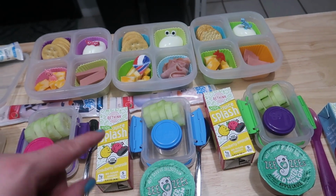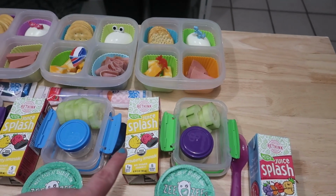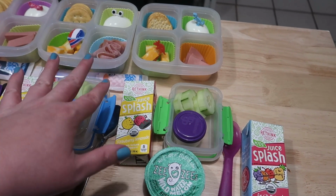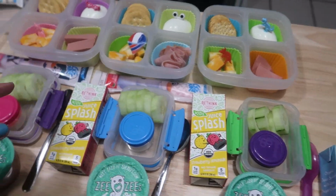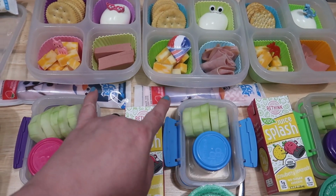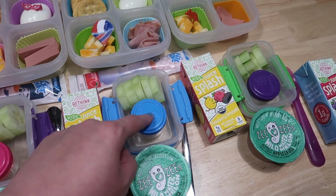So all the kids have basically the same exact thing. Bo just has a little less food, and I didn't even have him practice opening any of this. So I'm really hoping that the little kids will have a lot of help from the staff and teachers or whatever they're called. But the big kids, I know they can open all this stuff. So I gave the big kids both a Go-Gurt tube because they eat a ton. All the kids have cucumbers with ranch dressing in here.